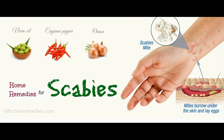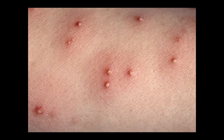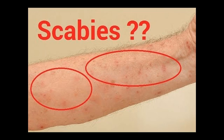One way to use cayenne is to add 1 cup to hot bath water, sit in the bath until the water gets cold, and then rinse your body. Make sure that the cayenne does not get into your eyes, as it may burn or sting. You can also create a paste with cayenne and 1 to 2 drops of water. Apply the paste to visible burrows beneath the surface of the skin.